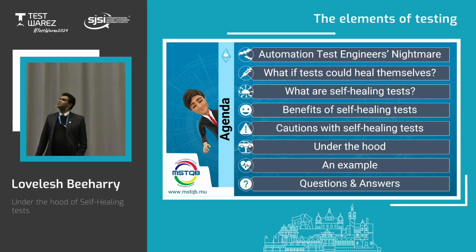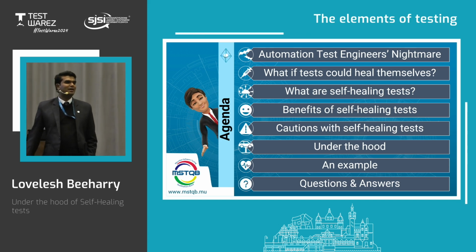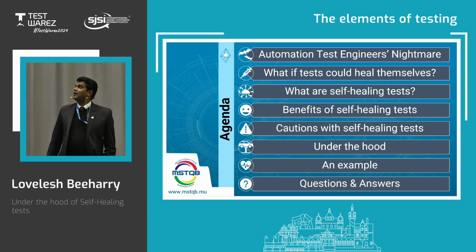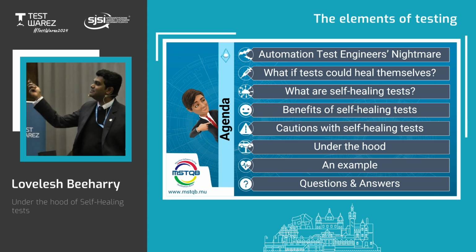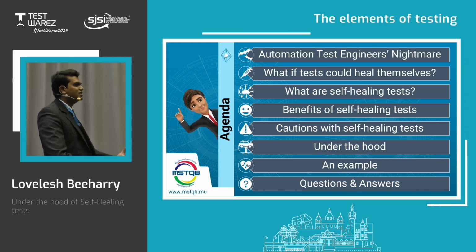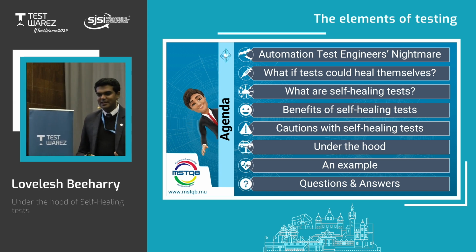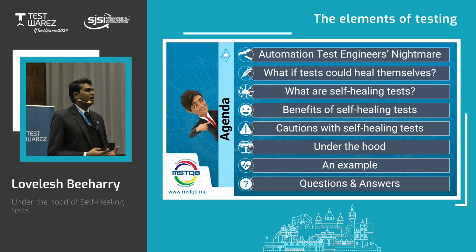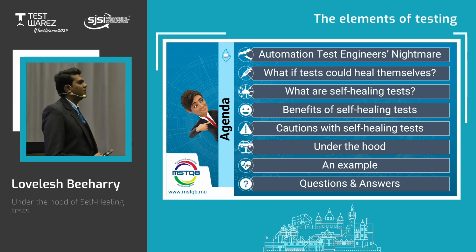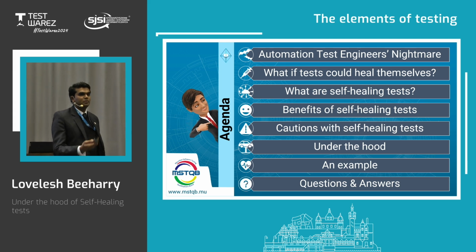Okay, let's deep dive into the agenda. First, we'll talk about the automation test engineer's nightmare: what are the challenges we have in the industry right now for test automation? Then, what if tests could heal themselves? If a failing test could heal itself, that negates the effect of a false positive. A false positive is a test which is failing, but it should not fail; it should pass. The reason for the failure is either infrastructure, like not having an internet connection, or the test is outdated. It's not how it's supposed to work. So this is a false positive.